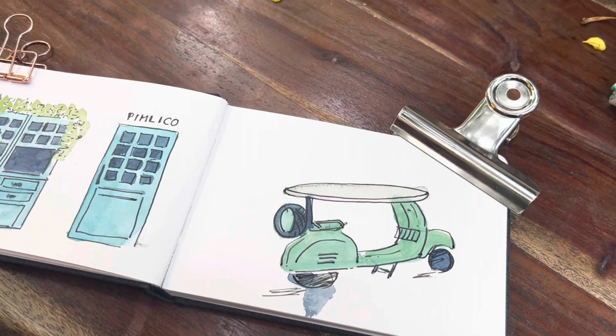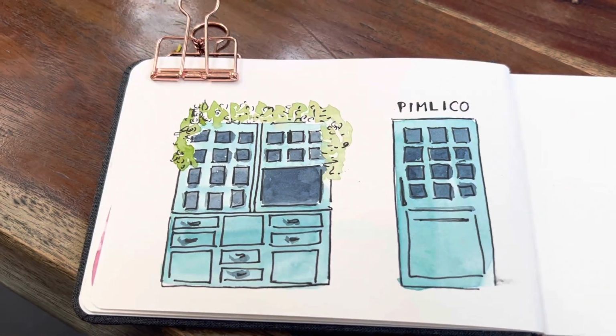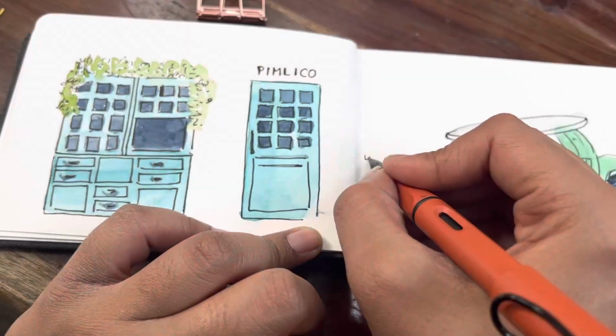It was such an amazing place to have breakfast and sketch. I can't wait to visit Pune again and visit more lovely cafes like this one.